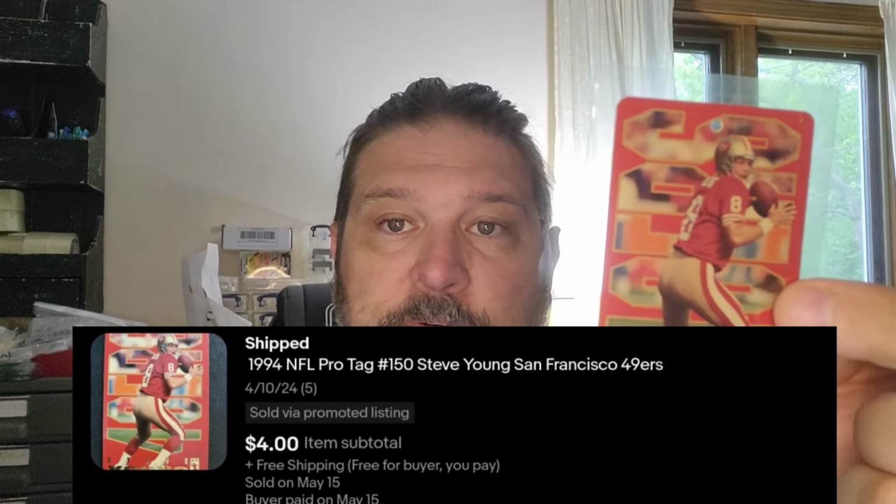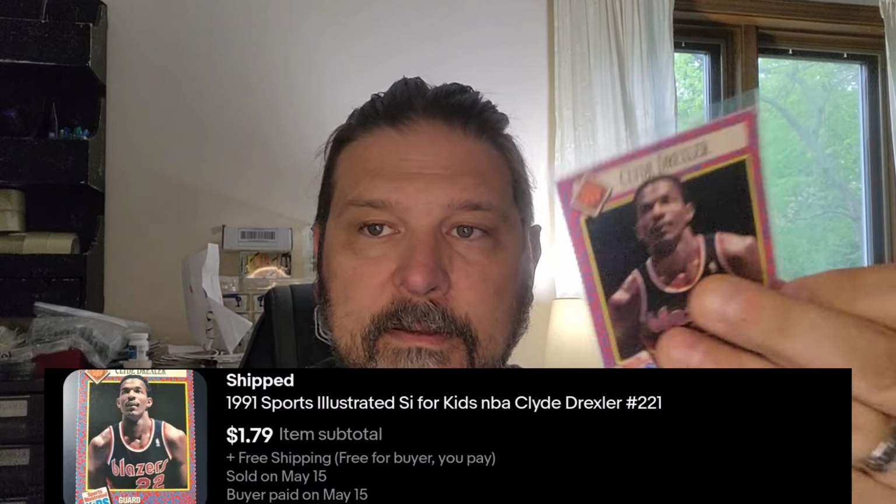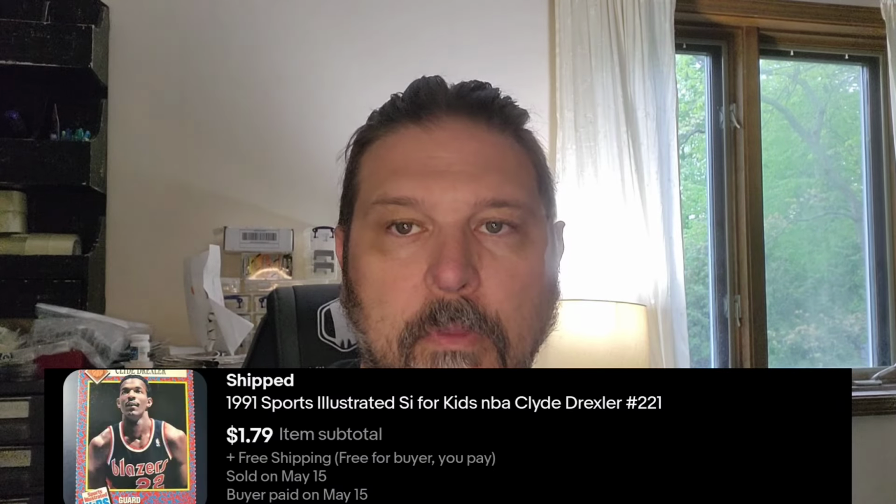Sold another Pro Tags card from that big lot that I bought. I had 2 Steve Youngs in there. I sold one of them. This sold for $4. I sold another Mogwai. Gremlin stickers have been hot lately. I sold this little Unhappy Gizmo sticker here, and it sold for $1.69. The next sale is a Clyde Drexler Sports Illustrated for Kids card, sold for $1.79.